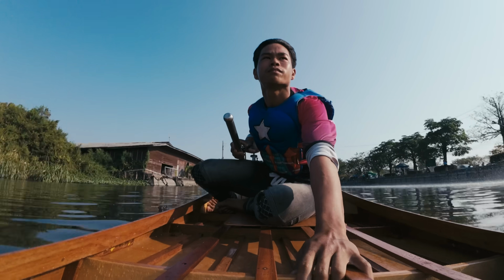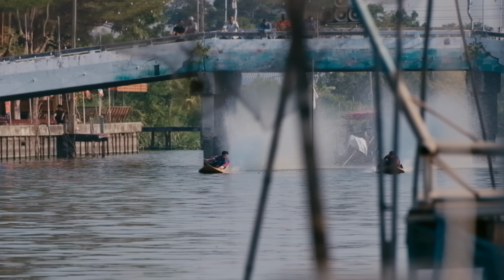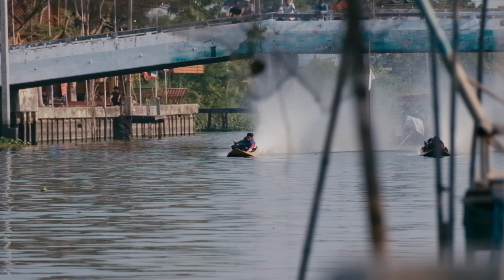What could go wrong when you race? The wind and the waves go under the boat. Has that ever happened to you?